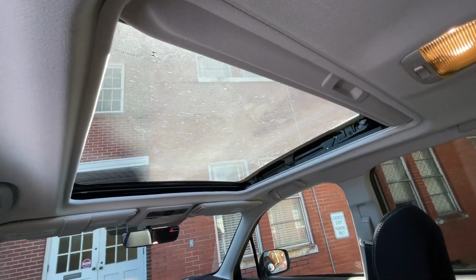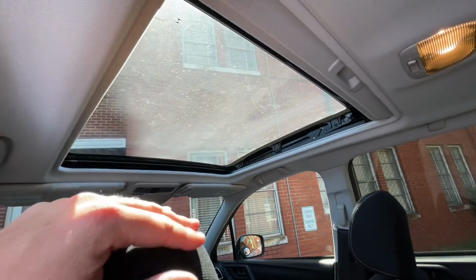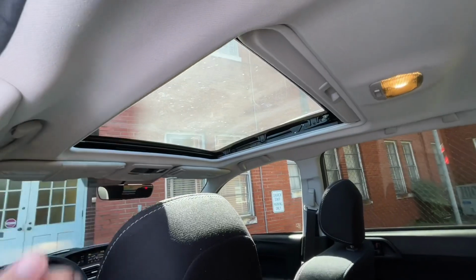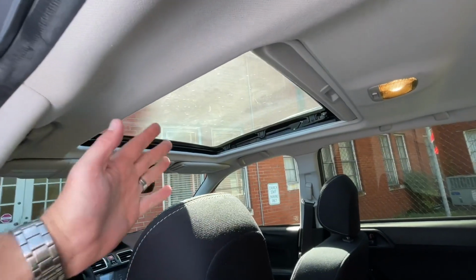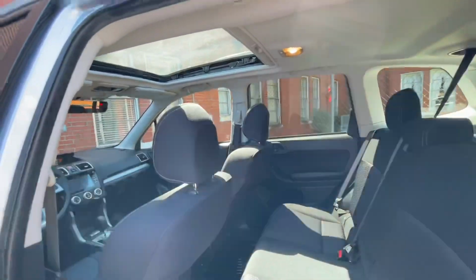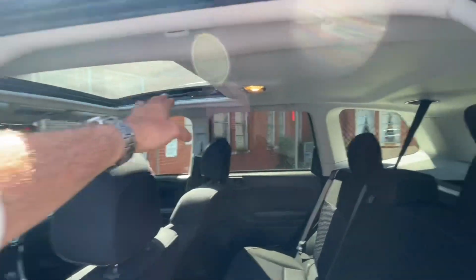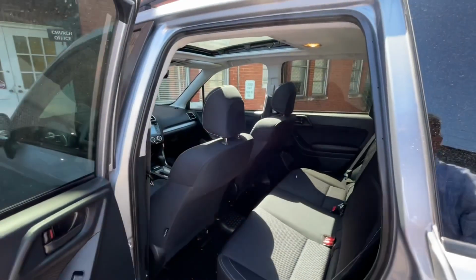Another thing that's kind of neat, Subaru Foresters have been having big sunroofs like that since they started, it seems like. I remember even older ones like 02s, 03 models having big sunroofs in them. So again, that's kind of nice. It doesn't have to have that panoramic glass roof going all the way back here, but that's still a massive roof and it opens up quite big.